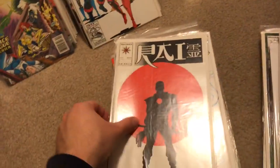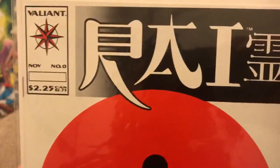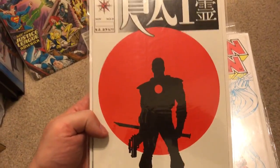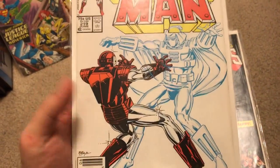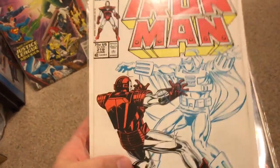And then this was the first appearance of Bloodshot, Rai #0. Both of these used to go for good money back in the day. I don't know, I haven't looked everything up now, but... And Iron Man #219, first appearance of the Ghost in the Machine. Or just, I guess, the Ghost.